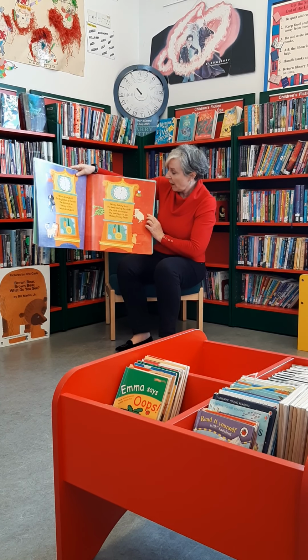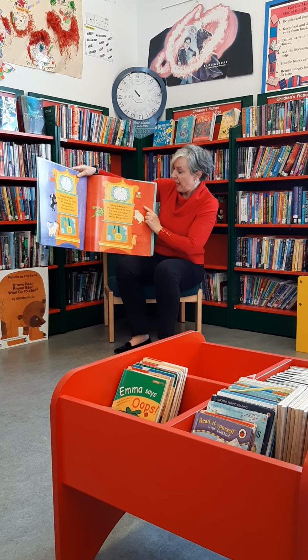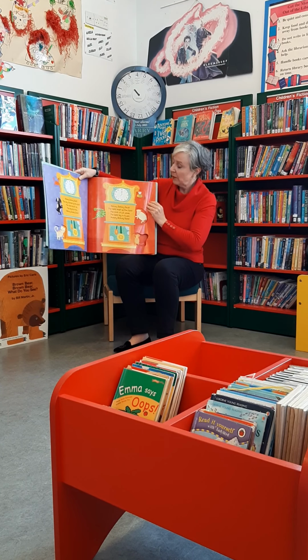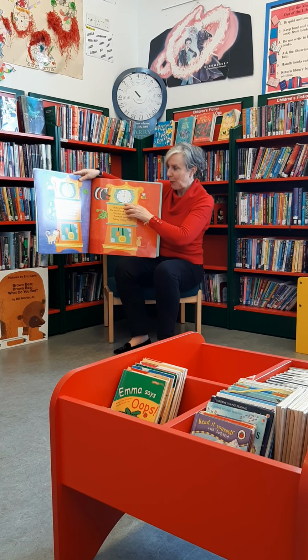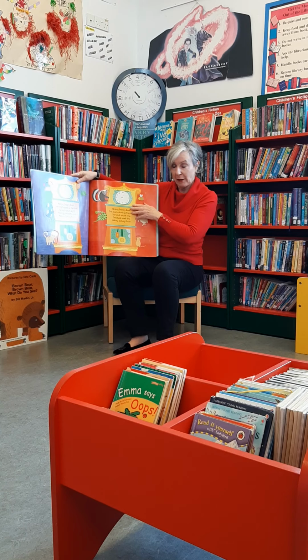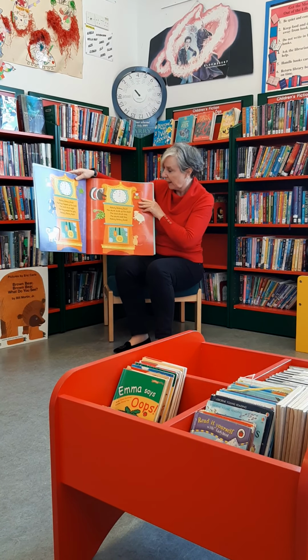Hickory Dickory Dock. The lamb leapt up the clock. The clock struck seven. The lamb had laid its pen. Hickory Dickory Dock. Tick tock, tick tock, tick tock. Hickory Dickory Dock. The frog hopped up the clock. The clock struck eight. The frog jumped the gate. Hickory Dickory Dock. Tick tock, tick tock, tick tock, tick.